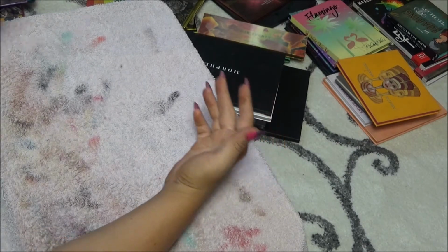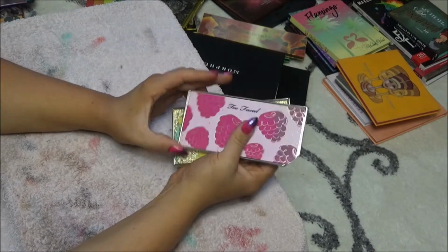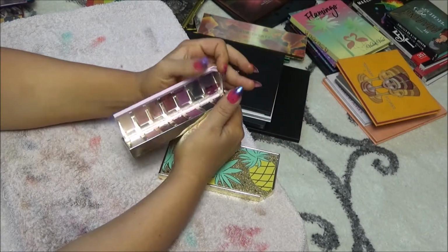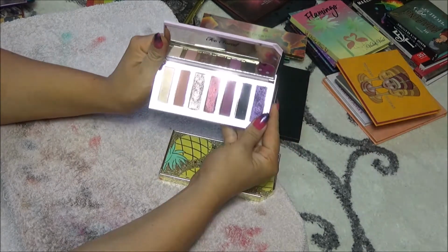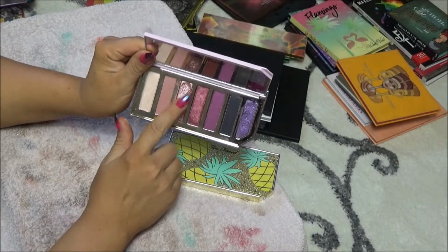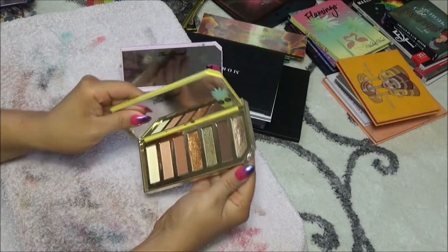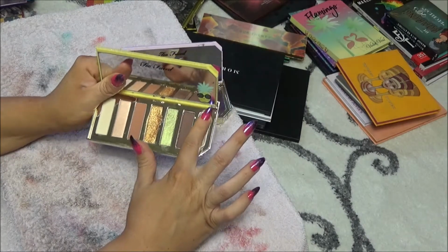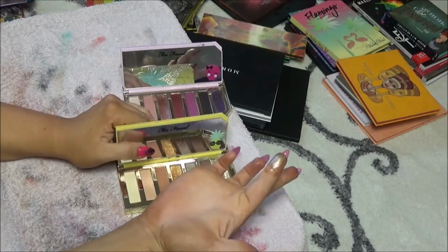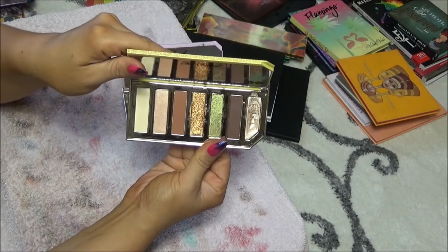Next, I have 2 smaller palettes, and they are from Too Faced. I'm trying to look around for my Too Faced pile. I love the formula of these shimmer shades right here. They're in both of these palettes. The shimmer shade is this taupey shade. I wonder, where is this formula in any of their other palettes that I've ever seen?